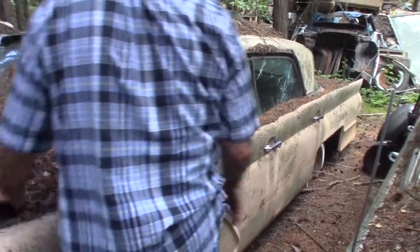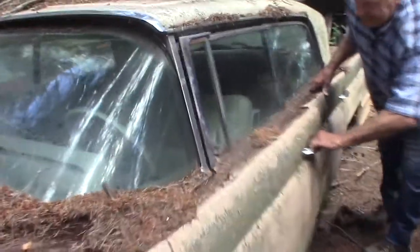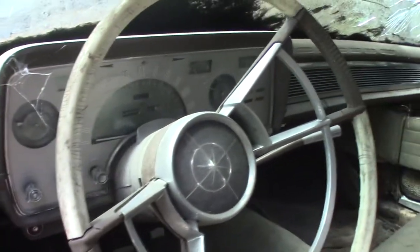Well, one nice thing about northwest Montana is these things don't rust out. Got a few bullet holes in it. The interior is pretty much intact. Good parts car, or if a guy's got a 59 Lincoln that's rotted out, you just take this body and put your stuff on it.